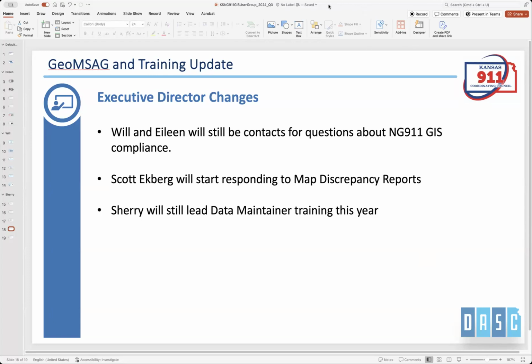As far as training goes, I will still lead the data maintainer training this year at the pre-conference at CAM. And what happens after that is kind of up in the air. We don't have a really good idea yet of exactly what my workload is going to look like. We know in the next year to year and a half, it's going to be really, really high. But how much I'm able to be involved in data maintainer training and stuff going forward really is going to depend on what that looks like. So more to come. We'll keep you updated, and I will still be here for user group meetings as often as possible. But that's kind of the way things are breaking down right now.